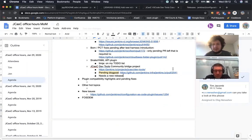There were a few failed releases because we're releasing from CI and the CI wasn't quite set up right. But that should have been fixed now. And Sladen has said that he'll get a release out today, which will be good. Plugin compatibility highlights, I'm not aware of any. Just leave that empty. If there's any that anyone wants to highlight, they can add them in later. And I think we've been through all the hot topics.